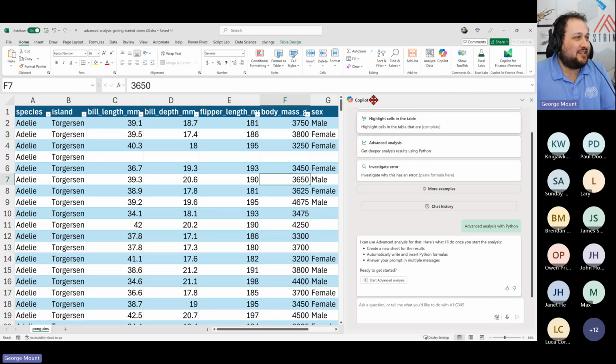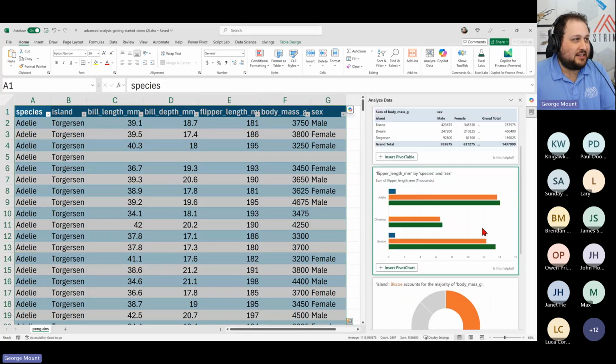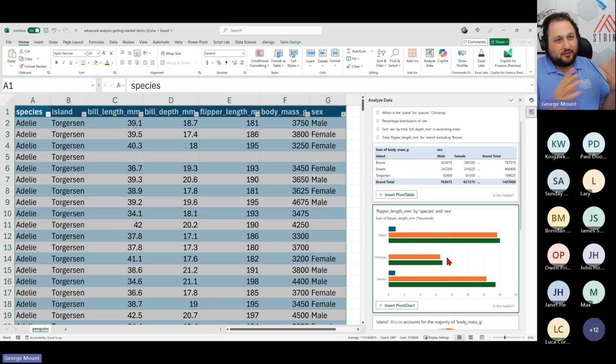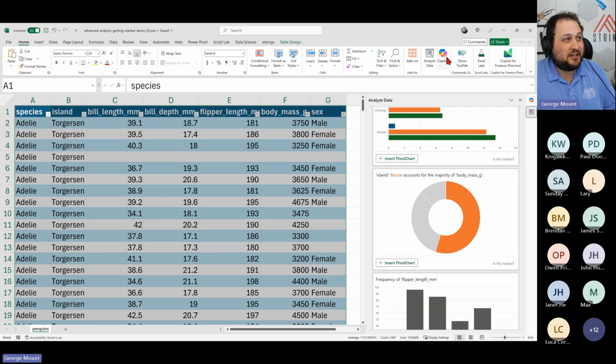But if I go to Analyze Data, just as an aside, you're going to see it looks similar. It gives us some suggested insights, but it says ask a question about your data. And it really means that you ask one question and then you get the answer. And you're not able to say, well, I don't really like this chart. Can you maybe use a different chart type, or label the axis, please? Things like that. Having that conversation with the data. Analyze Data really wasn't set up to do that. It walked so that we could run here with Copilot.